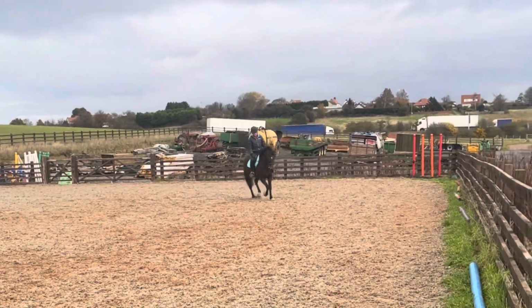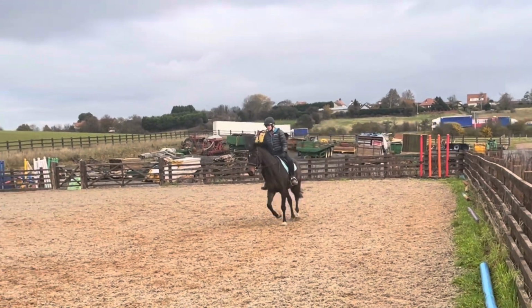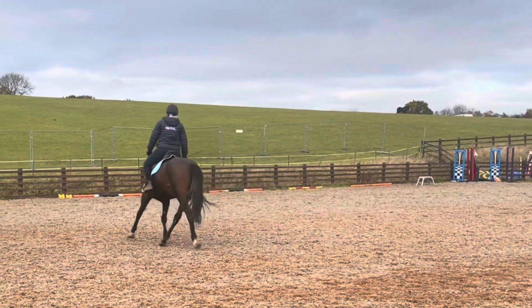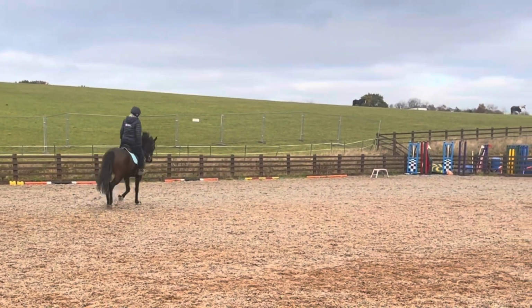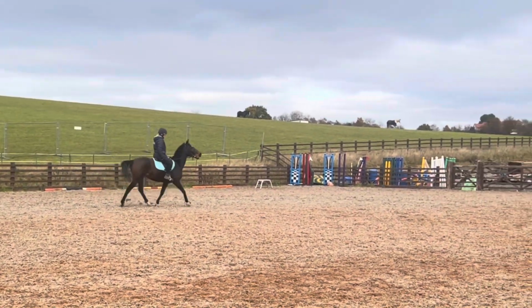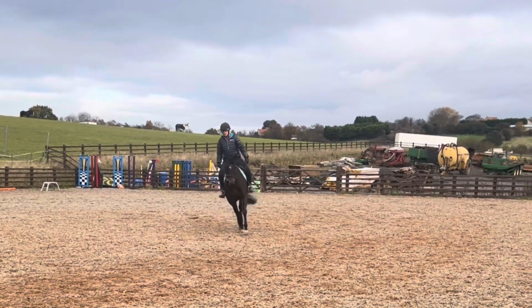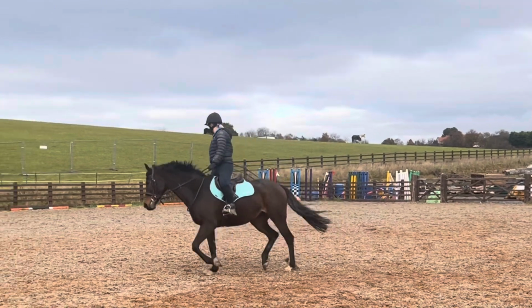So there you go, that's really nice, P. She's just stretching down, then wide hands, leg on, and ensuring that you keep that contact so she's got something to work into, but applying the leg so she understands that we want her to move forward. And here I'm working on a 15 to 20 metre circle. And let's not come at me for my circle size.